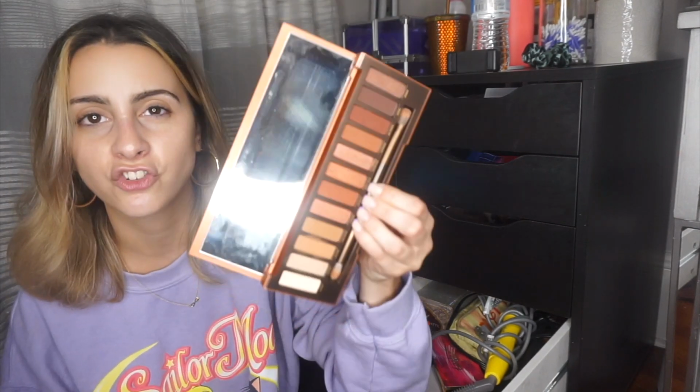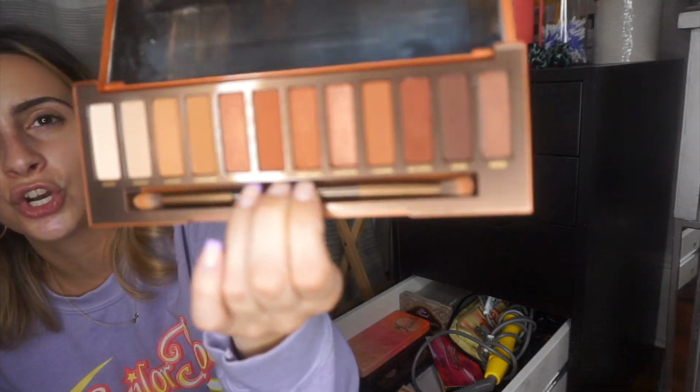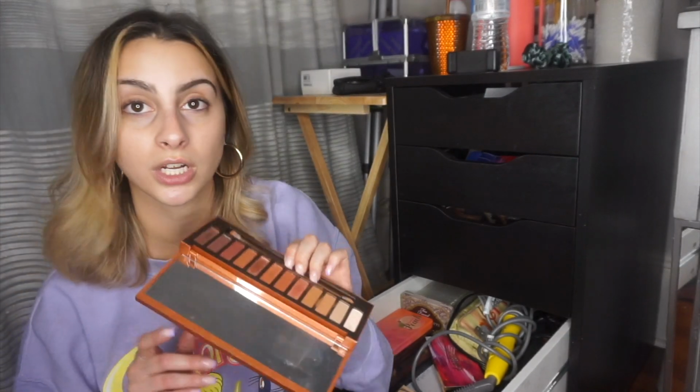Then we have the Naked Urban Decay Heat palette. This one, even though I have shades that look like this, is just a good palette to have. There's a lot of browns in here. You can really work a lot with this palette, so I'm definitely going to be keeping this one.